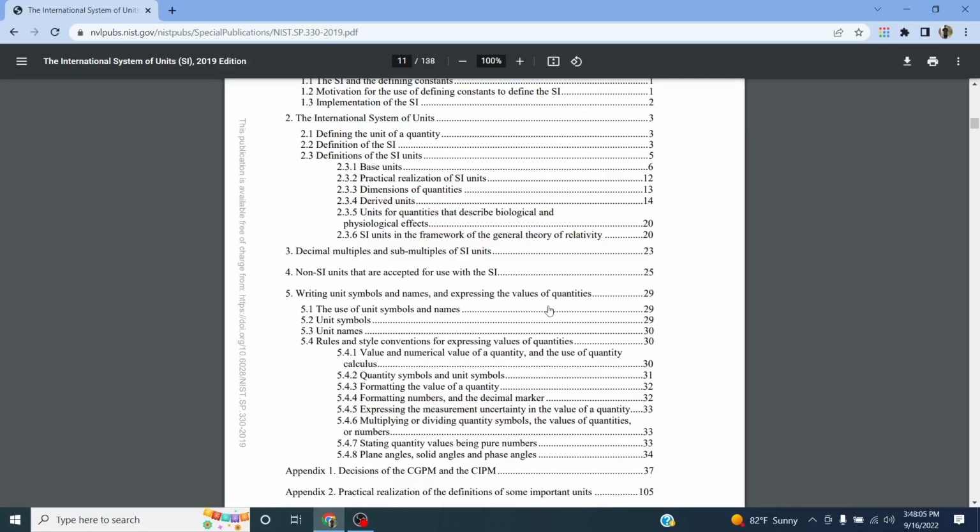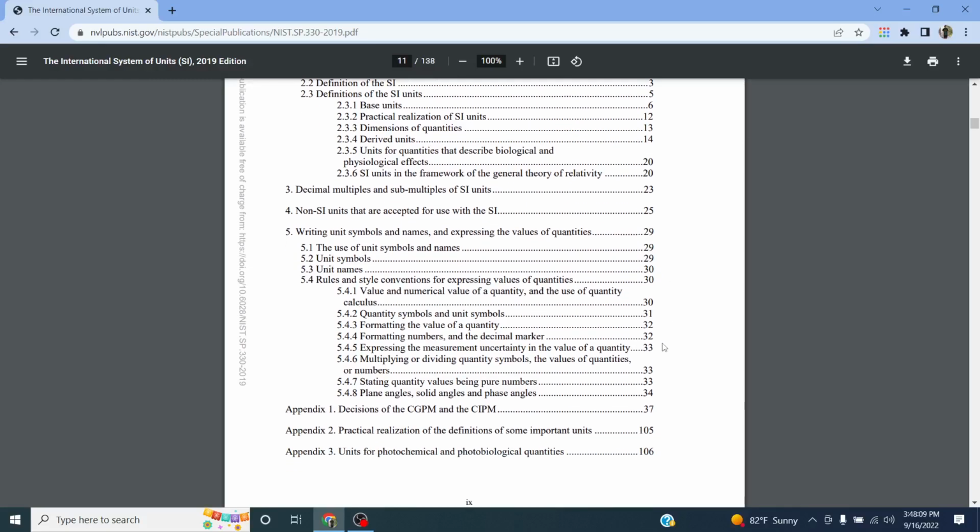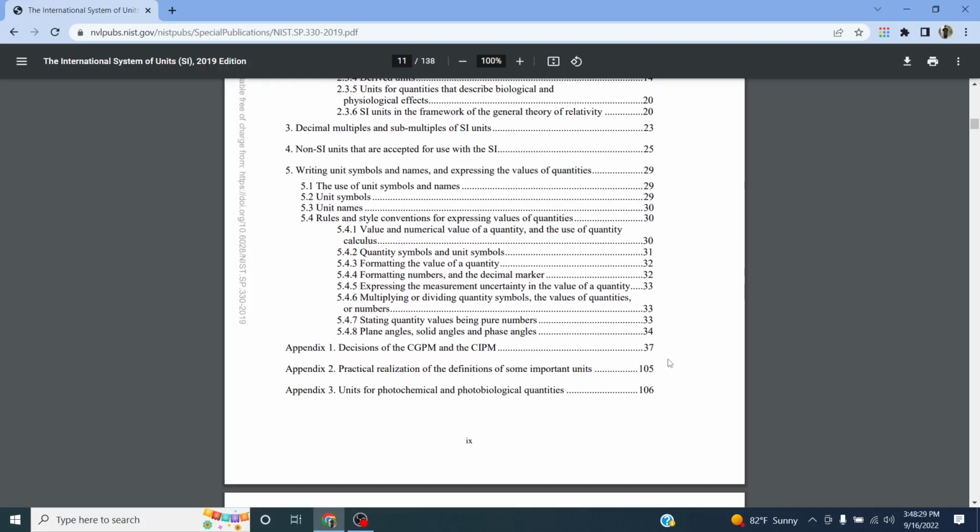unit names, rules and style conventions for expressing values of quantities, numerical value of a quantity and the use of quantity calculus, quantity symbols and unit symbols, formatting the value of a quantity, formatting numbers and the decimal marker, expressing the measurement uncertainty in the value of a quantity, multiplying or dividing quantity symbols, the values of quantities or numbers, stating quantity values being pure numbers, plane angles, solid angles, and phase angles.